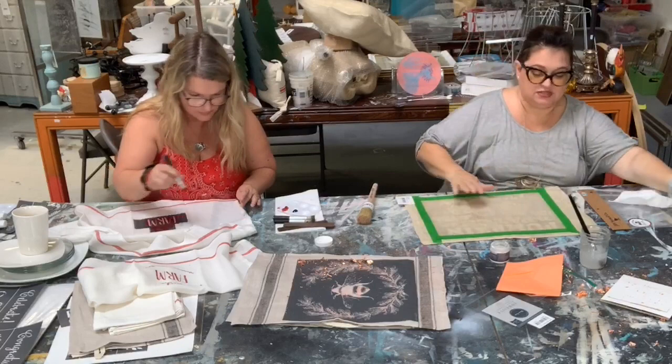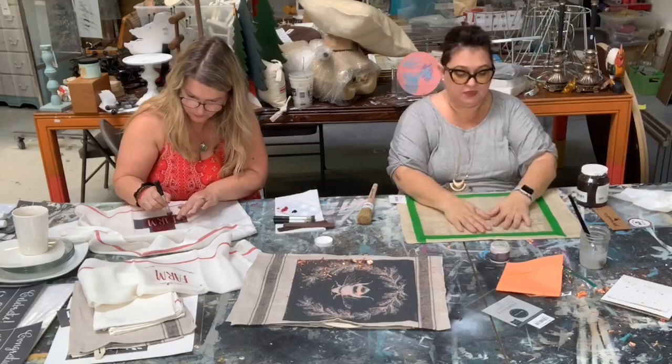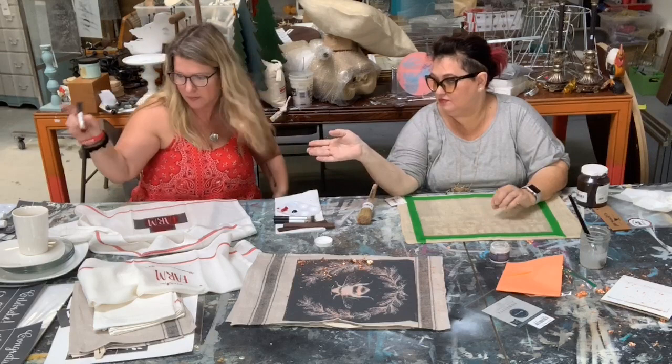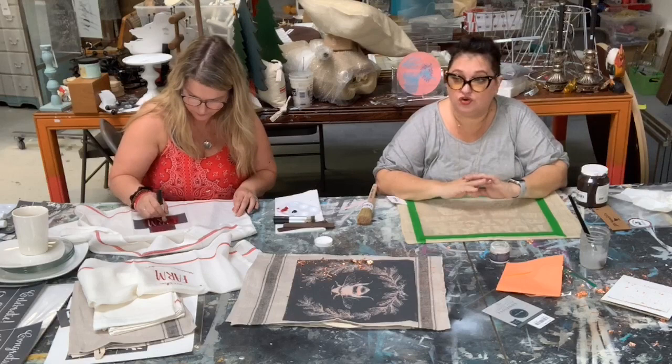Okay, so one of the things I wanted to talk about today when we're discussing stenciling on fabric is the kind of materials to use. So we have the Maker Studio fabric paints, which are specifically meant to go onto fabric. So they're very highly washable, all of that. That's what they're made to do.